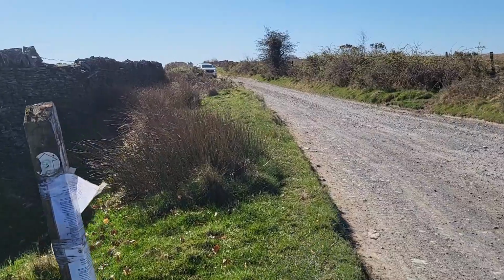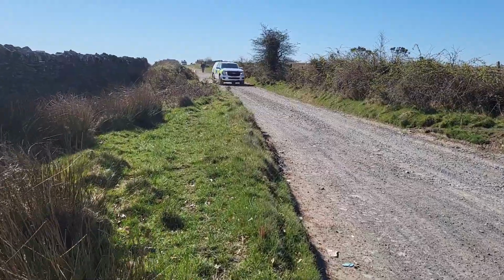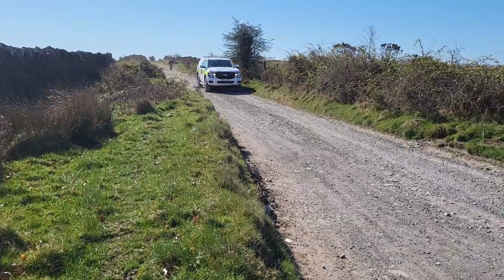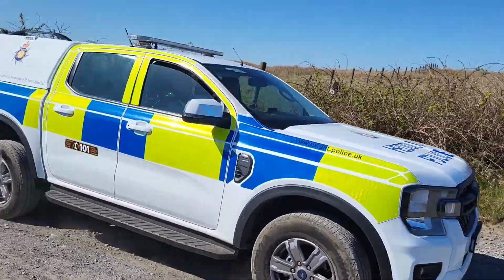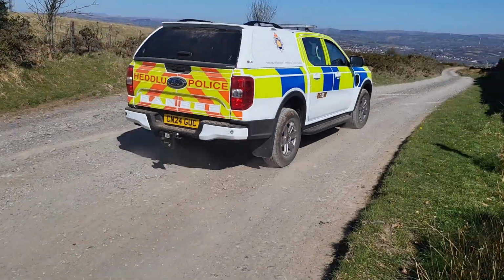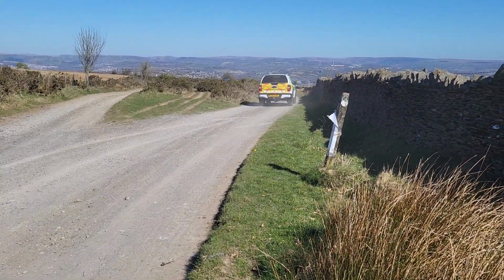The police are up here today, looking out for off-roaders, I expect. Off they go. So yeah, this particular mountain is quite popular with off-roading and scramblers. So the police are probably up here trying to catch them instead of the actual fly tippers.